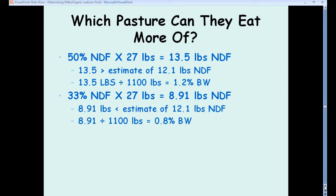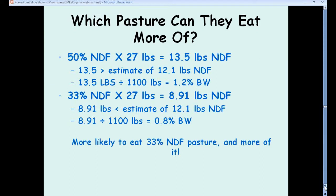than what we predict that she can eat, which means the bottom line here, and I'll skip the next couple of calculations, is that she's more likely to eat that 33% NDF pasture, and she's likely to eat a whole lot more of it because she can eat up to 12 pounds. And again, the higher the intake, the higher your milk production and the lower your costs. So chances are she's going to eat more like 36.7 pounds of that 33% NDF pasture.